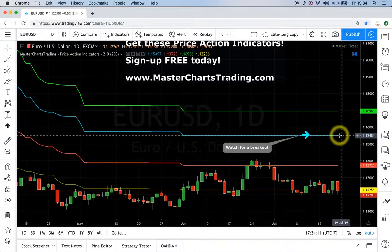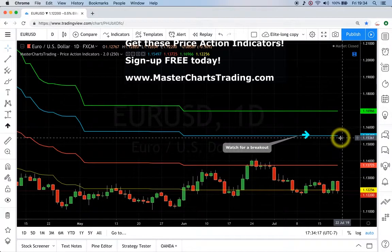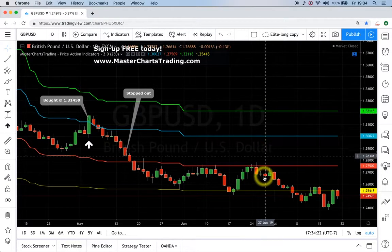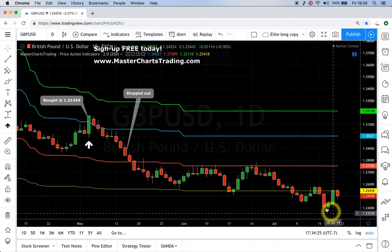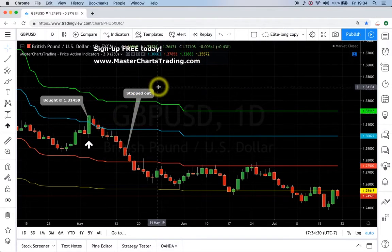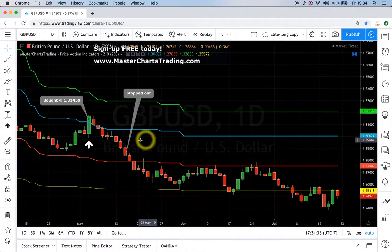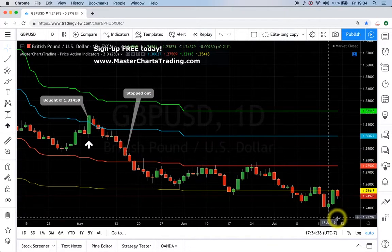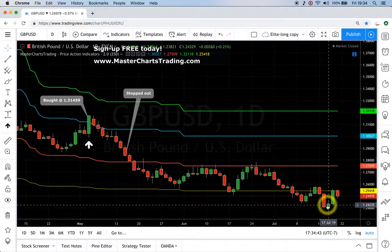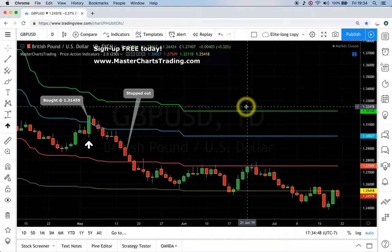Euro versus US dollar, not very decisive action. I'm still waiting for a breakout. Again, you can see a narrow trading range for the euro. British pound recently hit a low. Notice I actually opened a long position myself. I was betting the British pound would appreciate versus the dollar. It didn't happen. I got stopped out. Notice what happened afterwards, another continuation lower. So this is just showing that you need to be exiting when your stop is hit.